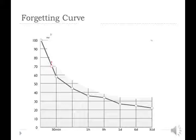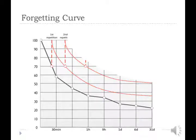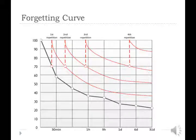Now, what happens when we repeat our practice and memorization of those terms? If we were to memorize the words now and then go through the same process 25 minutes later, now the curve gets shallower and we remember more in the long term. This is the third repetition, a few days later, the curve is much shallower. We remember more in the short term and the long term by using this distributed practice approach. And so this would be spacing out your studying for your exams. In the week prior to an exam, study a couple days later, a couple days after that, etc.